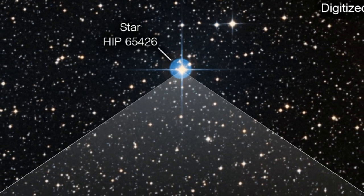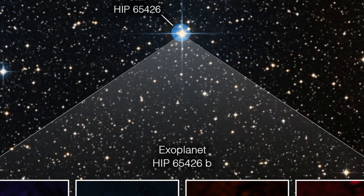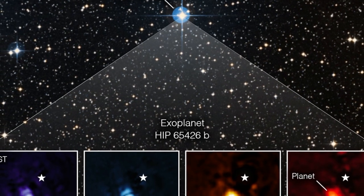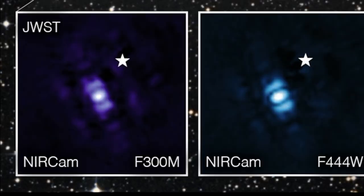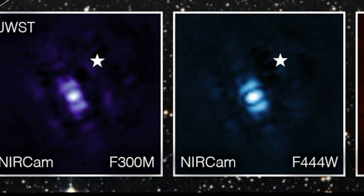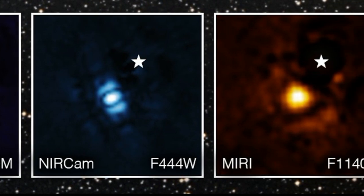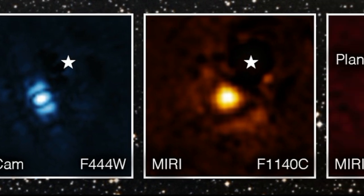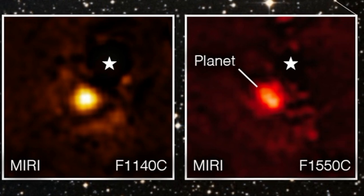Taking an even closer look at the image, it shows exoplanet HIP-65426b in different bands of infrared light, as seen from the James Webb Space Telescope. Starting on the left, purple shows the NIRCam instrument's view at 3.0 micrometers, blue shows the NIRCam instrument's view at 4.44 micrometers, yellow shows the MIRI instrument's view at 11.4 micrometers, and red shows the MIRI instrument's view at 15.5 micrometers. The reason these images look different is because of the ways the different Webb instruments capture light.